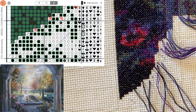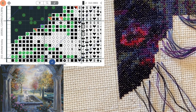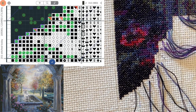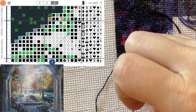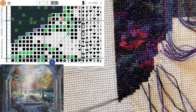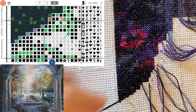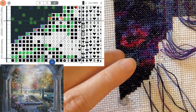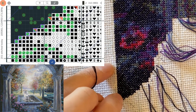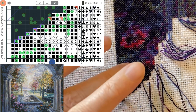Okay, so I'm going to do this number two symbol, the black 310. And then I think we're going to head up a bit, up the diagonal and carry on from there. So these I might have crossed as I go if I wanted to end up at the bottom here, but I actually want to end up back at the top. That's just the path that seems to make the most sense to me.